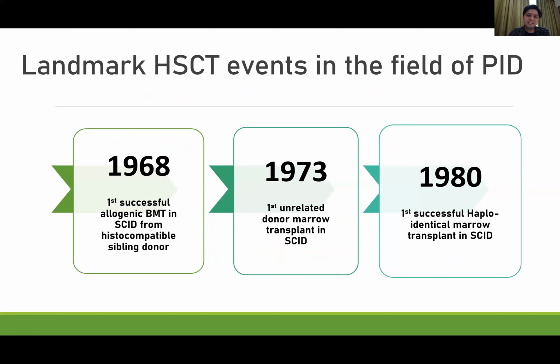As we can see in this slide, the PID field is definitely the main contributor to the development of BMT or HSCT treatment in the field of medicine. As you can see in these landmark events, the first bone marrow transplant was performed back in 1968 in a patient with SCID. Subsequently, PID again led the way, as the first unrelated donor marrow transplant was performed in 1973, again in a patient with SCID. And PID was also the first to perform a haploidentical marrow transplant in a patient with SCID back in 1980.